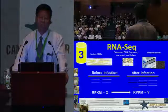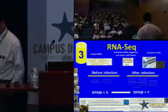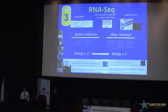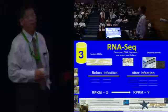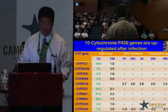So very recently, we started another line of research using RNA-seq. The technology is very, very straightforward. You basically get the RNA through next-gen sequencing. Then you align your short reads on the reference genome, or reference transcriptome in our case. Then you compare before infection and after infection. For instance, if this gene were sequenced 6 times before infection and 18 times after infection, this gene was upregulated 3 times, calibrated by RPKM, reads per kilobase per million. So from X to Y, you can calculate that ratio pretty easily.